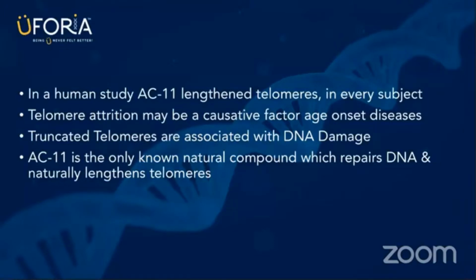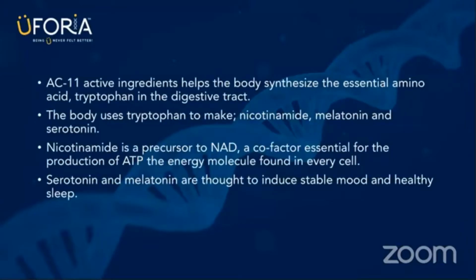The association of telomeres, DNA damage, and telomere attrition or truncation are very important because they both point towards age-onset disease. Like I said previously, AC-11 has been shown for several endpoints to repair DNA, and not only that, to lengthen telomeres, and in some instances, of course, slow down telomere attrition. And we're the only known compound that does that.